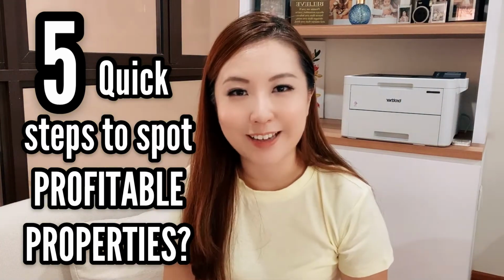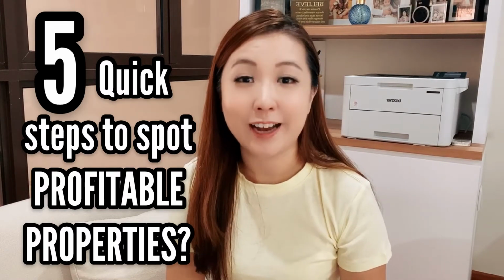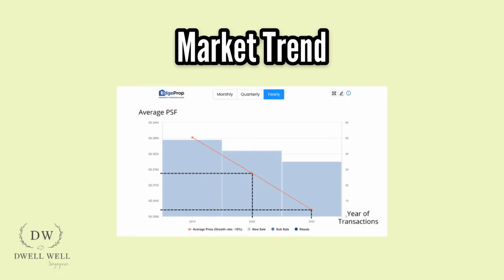Do you know how to identify profitable properties? Do you know that even if you buy an undervalued property, it doesn't mean that you got a good bargain, and it doesn't guarantee growth as well? Let me illustrate using this example. Allow me to share with you this market trend.